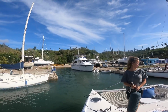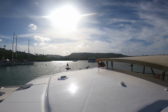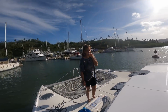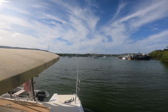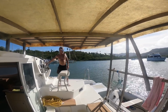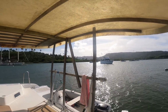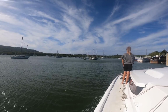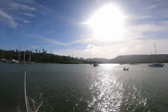Look at that. Look at you, you're in the bay. You're a free boat. Finally! Woo! Woo! If only the steering worked, eh? If only we had rudders. We're going fast. We're going really fast, babe. This is such an exciting day.